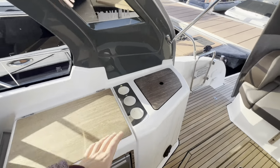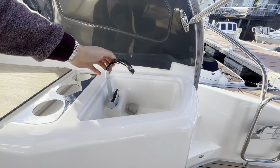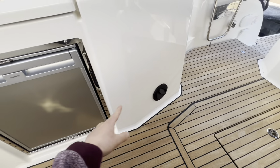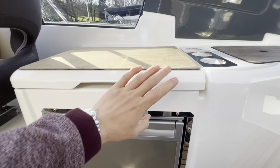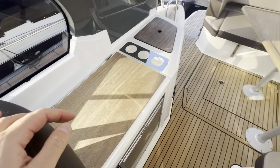Cockpit wet bar, so you've got these three stainless steel cup holders. We have a hot and cold sink. This little unit just pops up like that. The vent down below is for the onboard Eberspächer system. A Dometic fridge, small freezer compartment up there for ice. And then this is just a wet bar storage area with a drain if you want to make any cocktails.